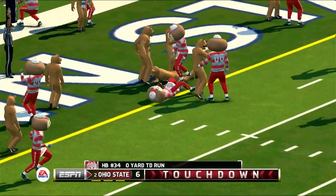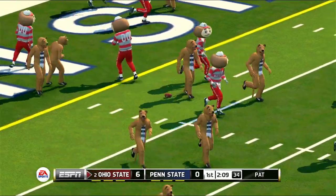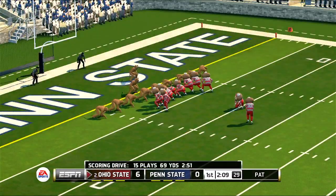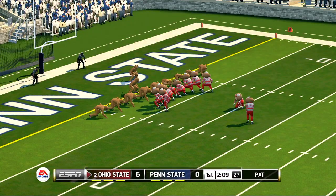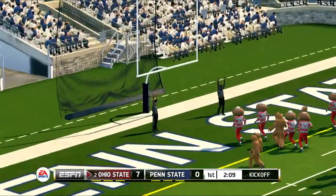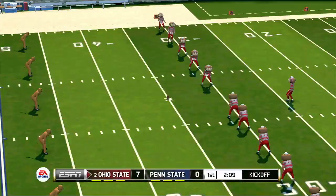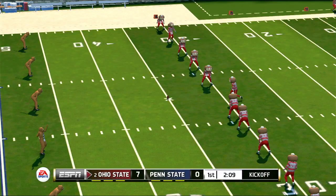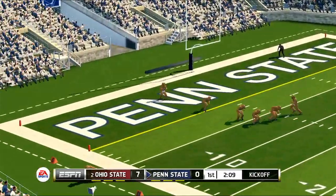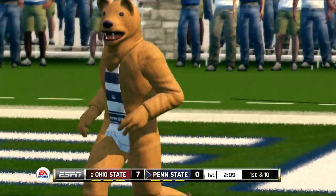Touchdown, Buckeyes. He splits the uprights with the extra point. A long 15-play, 74-yard drive, and they get it in for 7. Brad, that's one of those drives that can just tear your heart out. It can really demoralize the defense when they drive the ball down the field, and a lot of the yards came on the ground. So our score, 7-0.